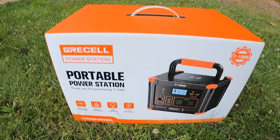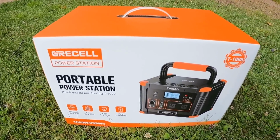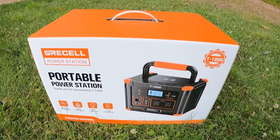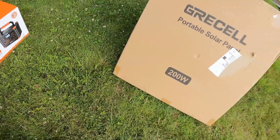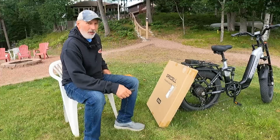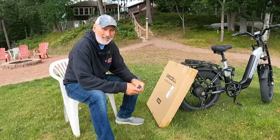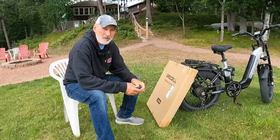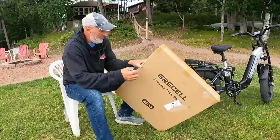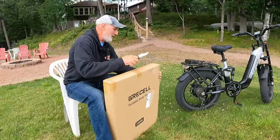There it is. It's a portable power station. I believe it's pronounced Gracell. It's 1,000 watt. Pretty cool little unit. And I also have solar panels, big ones. Let's open them up. Since I'm sitting around here doing nothing, because it's our last day and we're just packing stuff up, I thought I'd shoot this video for you guys to see. I got this package before I left, and I thought it would be a good opportunity. I'm just kind of hanging out to show you what I got here.